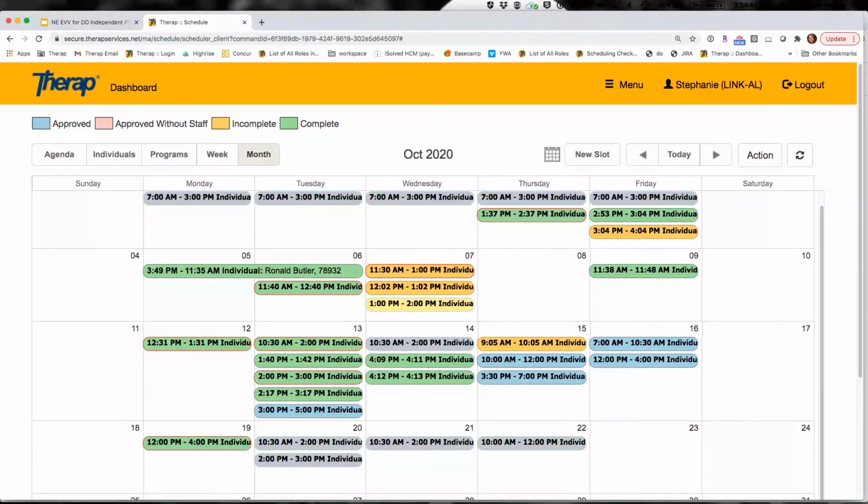No, I think what you said is correct. You won't be able to be paid for the overage until it's corrected. So I would recommend that before you send your information to TELUS, you get that corrected on the therapy side first.